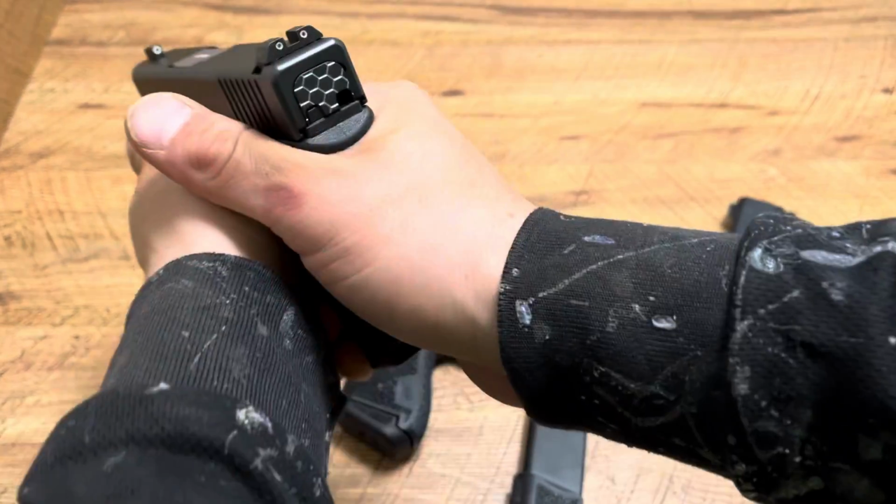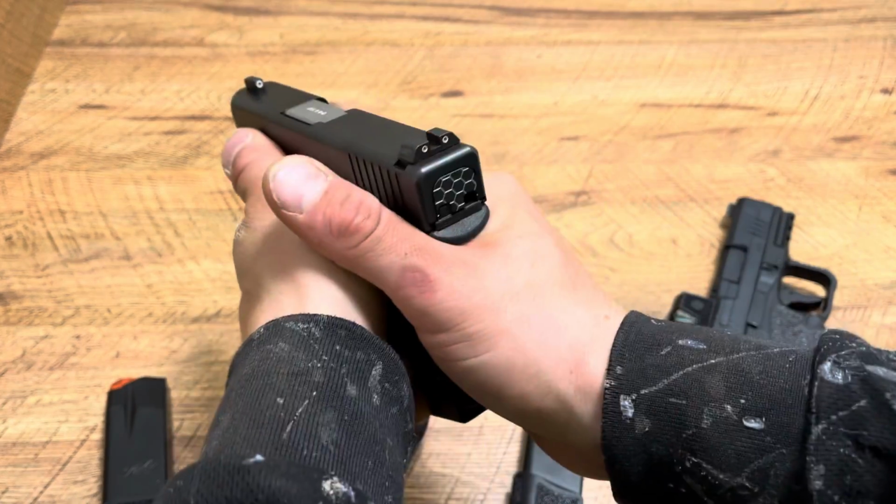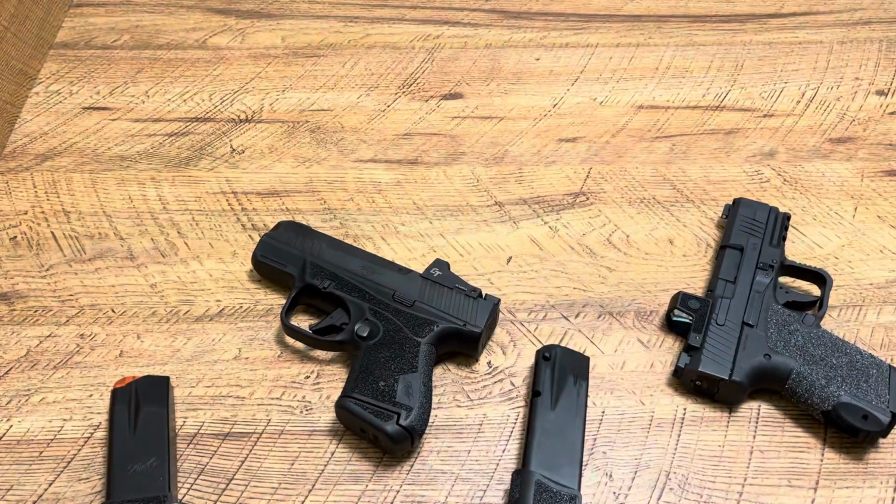Put it in while doing dry fire practice. I use a laser bullet with an eye bullet target. That way it rings and lights up when you hit it. And so this is just how I was practicing with it. That's why it's in that setup.